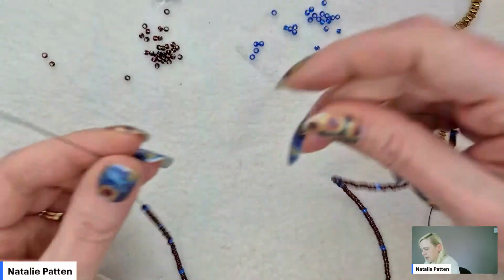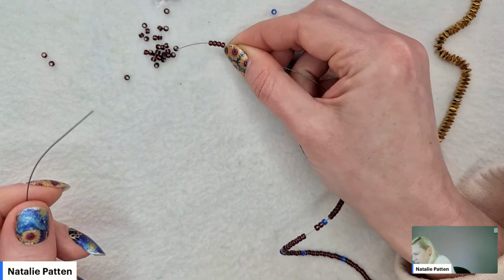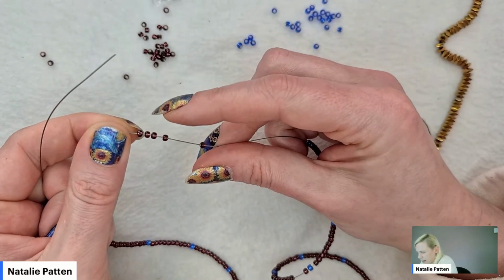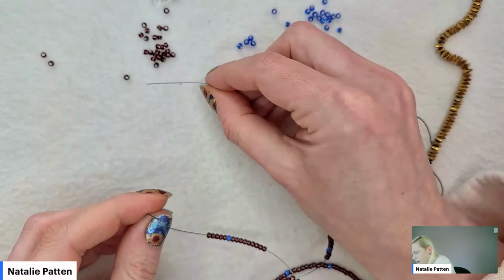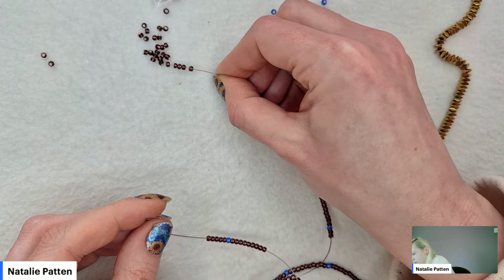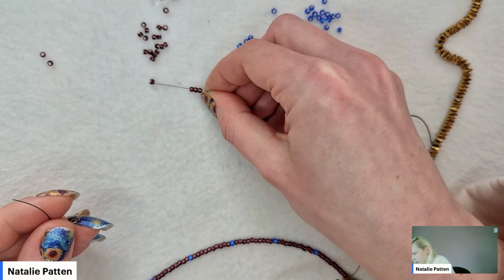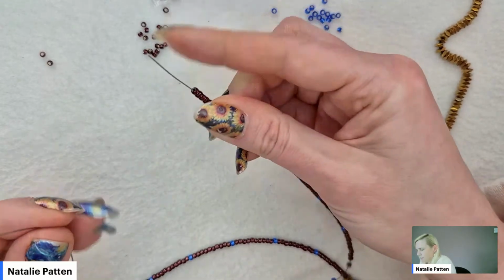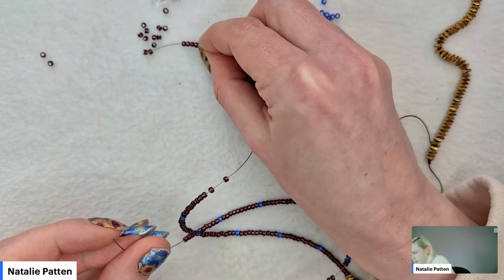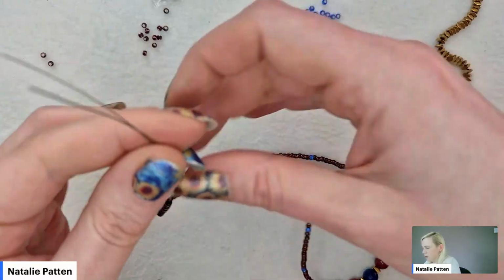Obviously I've got those little blue ones interspersed as well. So I'm just going to work up towards the end of the Tigertail so I've got the length that I want. If you want to make it longer or shorter and have it sit slightly differently, you can just add more or less onto the Tigertail. I do think these would make really pretty bracelets as well, if you want a matching set. You can see it's not taking very long at all to string these on.